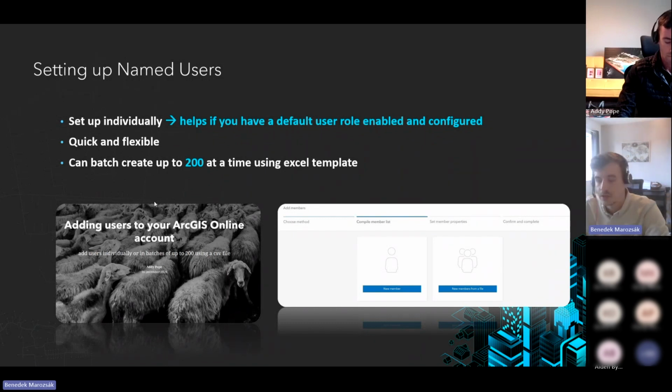You can also batch create up to 200 users at a time using an Excel template. So if you have, for example, a course of students that you want to add, you can just put that Excel sheet together and upload that in the wizard. It also helps if you have a default user role configured and enabled. So you can add that user role in, for example, a default student role, so the admins don't have to go through each of the licenses one by one, but the template will be there to do that for you. We also have resources on how to add users. So once again, we'll share the slides, and I'll show you some other resources as well where you can find these. But we have step-by-step instructions on how to do this to make your job easier.